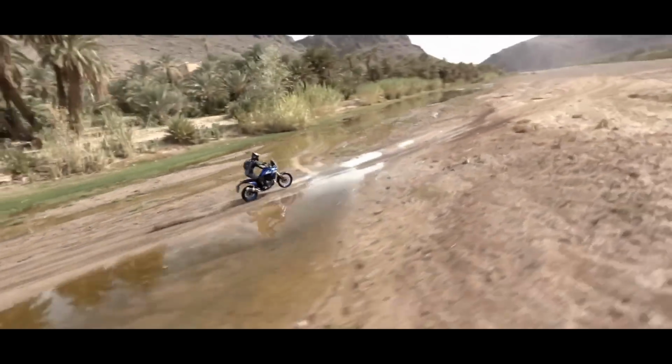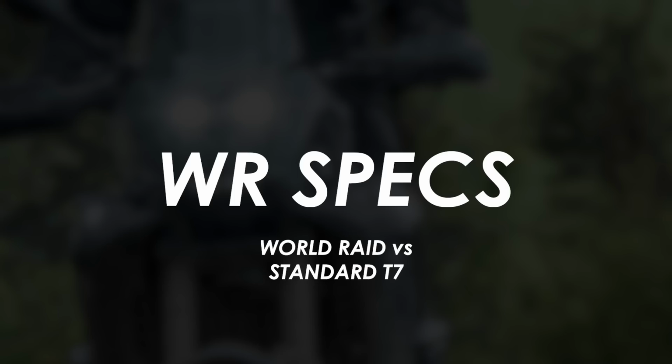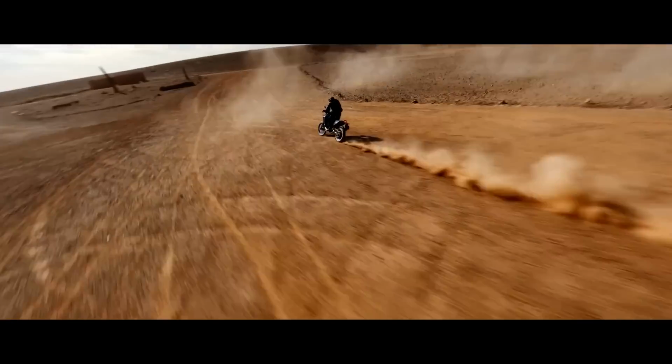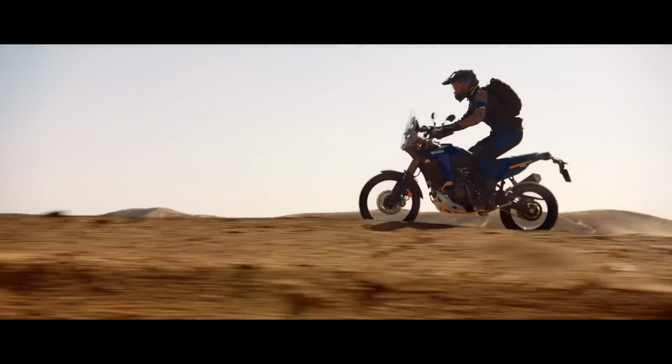So what's the difference with the new World Raid model? Well, it takes that simple starting point and then adds a little bit of tech and spec in order to boost its long range and off-road capabilities.